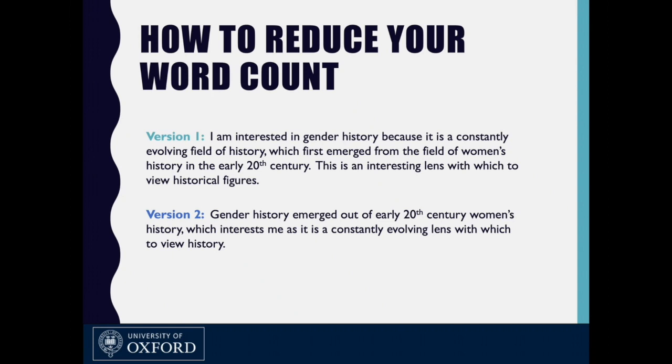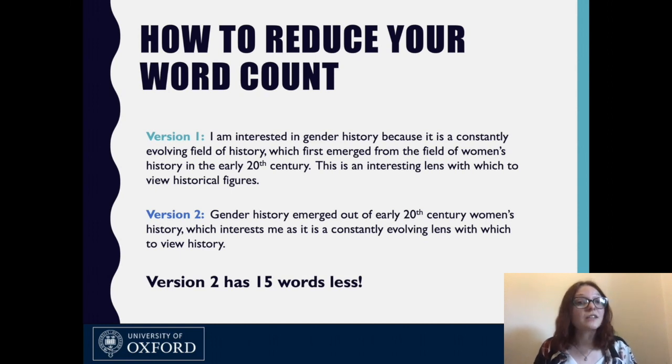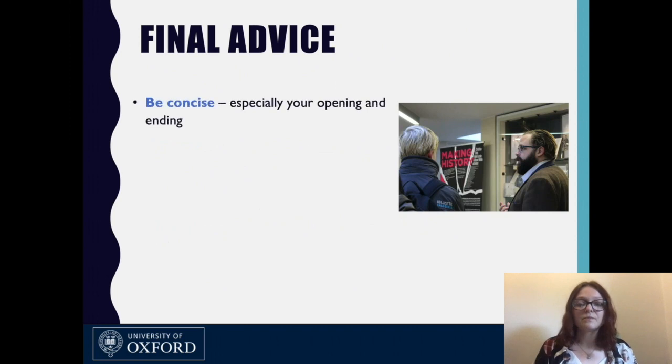You'll notice that the first version repeats "interesting". This is kind of quite clunky. It suggests that I'm starting all my sentences in the same way, and I haven't really thought about what interests me. So this version 2 actually has 15 fewer words. If you swapped around lots of your sentences like this, your piece of writing would sound a lot neater, a lot more concise, and you'd be able to fit more of the academic content in because you have taken out all these unnecessary words that you didn't actually need.